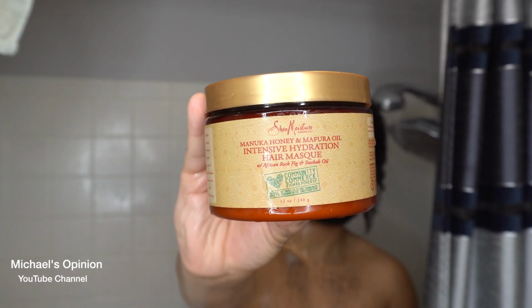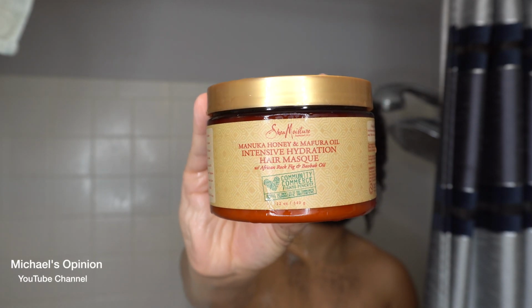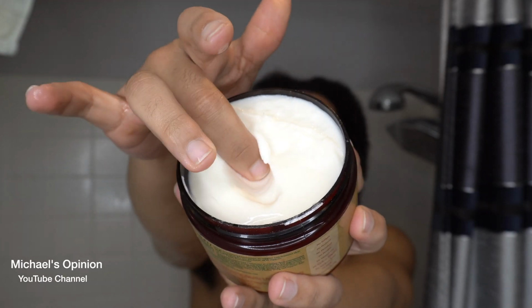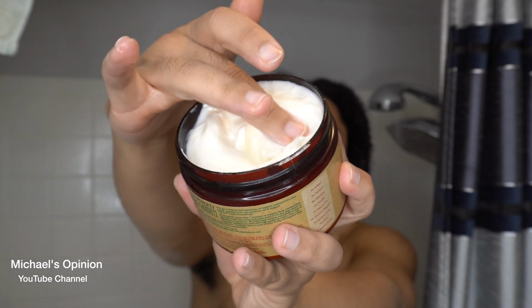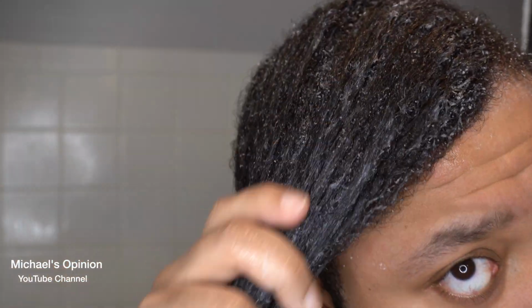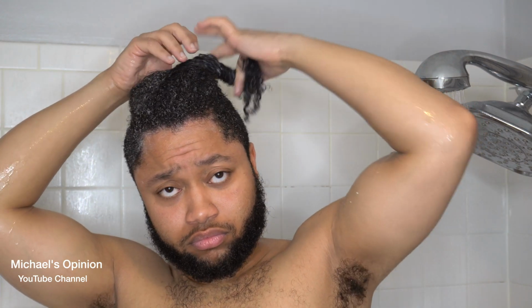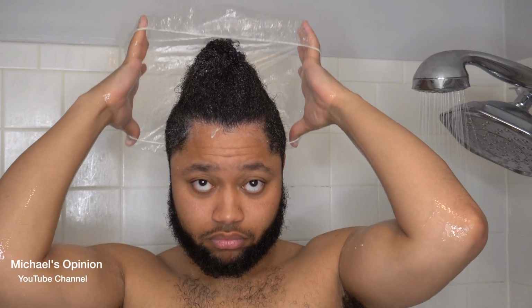I wanted to make sure to put the hair mask in there because, like I said, it's been a whole week. You can see the consistency of the hair mask right here. It's pretty thick and creamy, but it's also kind of dry. If you're looking for slip in this hair mask, it is non-existent. So I'm just gonna wrap my hair up, make sure to put it in this plastic cap to let it sit for about 30 minutes. I think I let it in there for about 45. You can see the heat from my head.